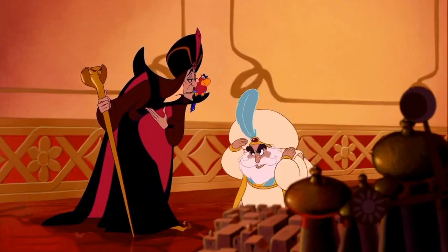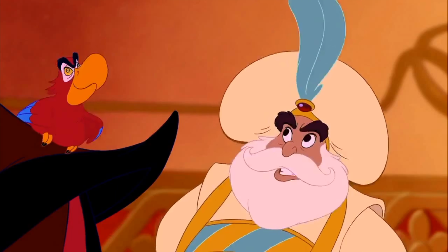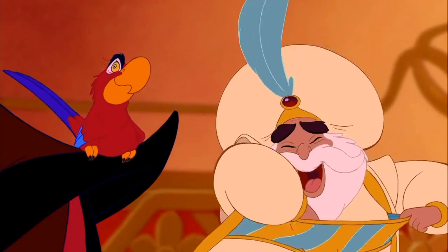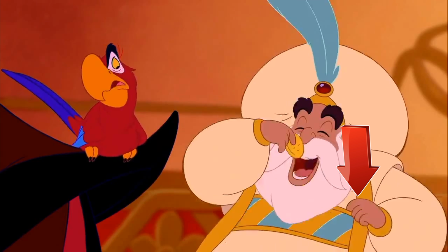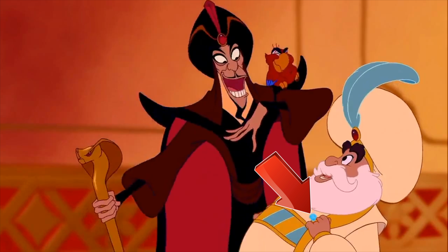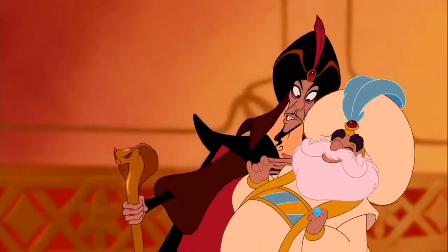In this scene, the Sultan and Jafar are discussing Jasmine not wanting to choose a suitor. Just before the Sultan gives Lago a cracker, take a look at his left hand, make a mental note that there's nothing there. But just as the camera switches angles back and forth, conveniently the ring that Jafar needs to open the Cave of Wonders appears on the Sultan's hand.